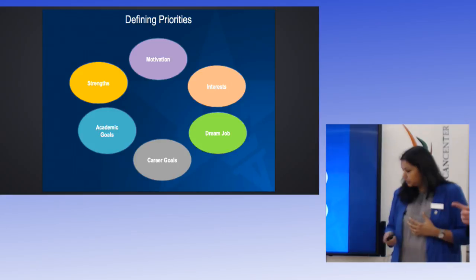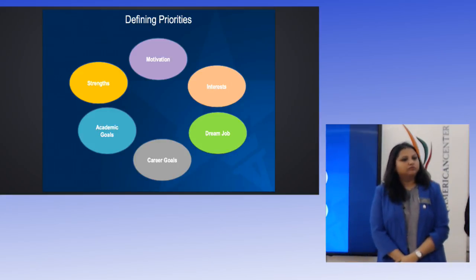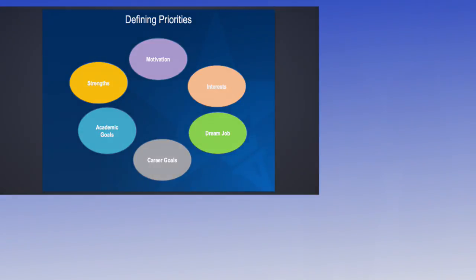So if I could add something, I think as you define your priorities, it's important to understand there are so many different types of universities.